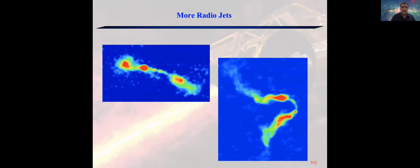And here's some more radio jets that come from other sources. Usually they're straight, but if they're in a cluster, there's actually a wind that they can be going through and it can bend the radio jets that are being emitted.